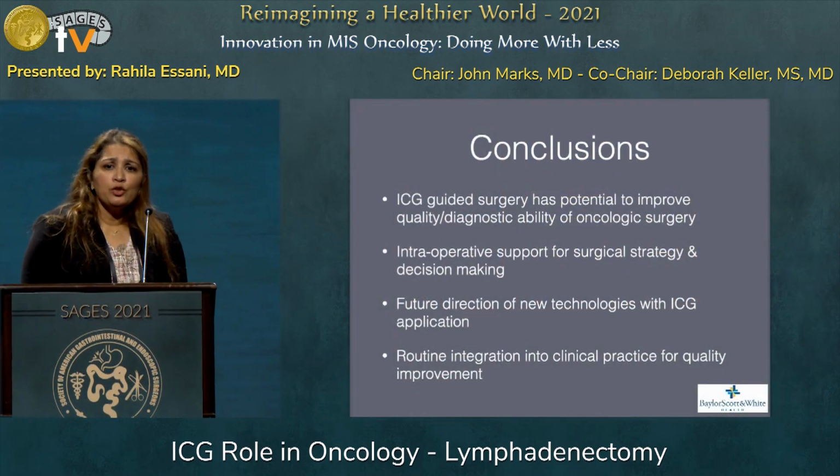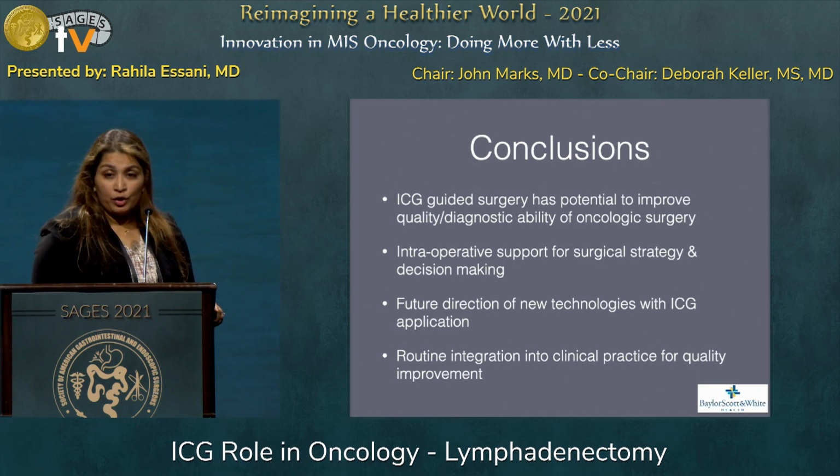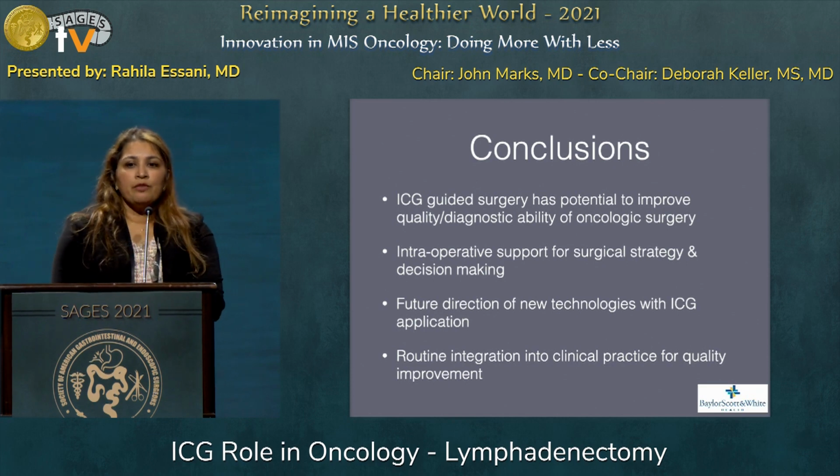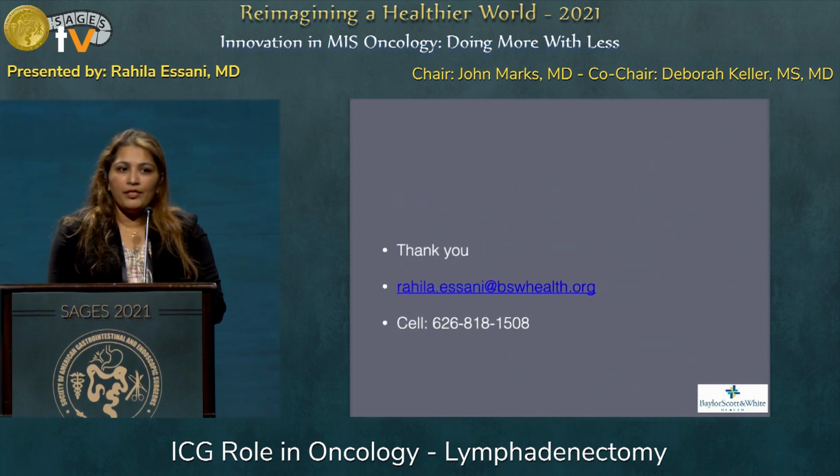So in conclusion, ICG-guided surgery has potential to improve quality and diagnostic ability of oncological surgery. However, it's not widely used for colorectal. It can be used for intraoperative support for surgical strategy and decision making, and the future directions of new technology with ICG application. Thank you.